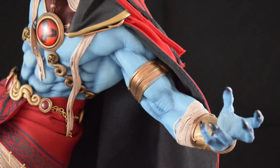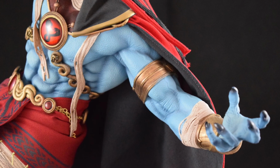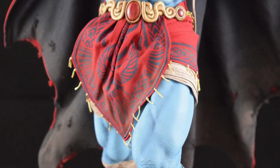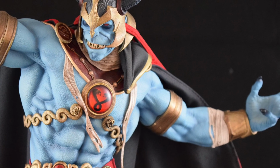Mumm-Ra himself, I'm going to kind of jump all over, but first I just want to talk about his skin tone and musculature. It's very well done. He's very strong, very posed. I think they did a good job with his anatomy. The only thing I don't really see is a lot of veins, which you typically see with this many muscles, but of course he's not really a human being, so it could follow correctly.